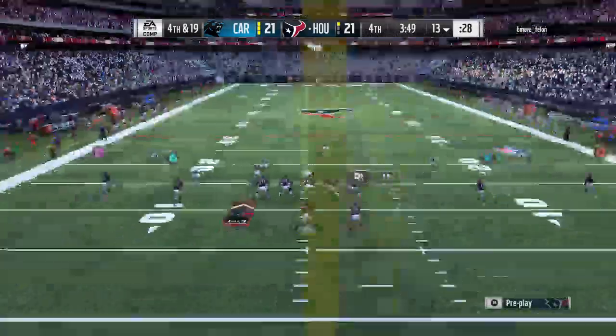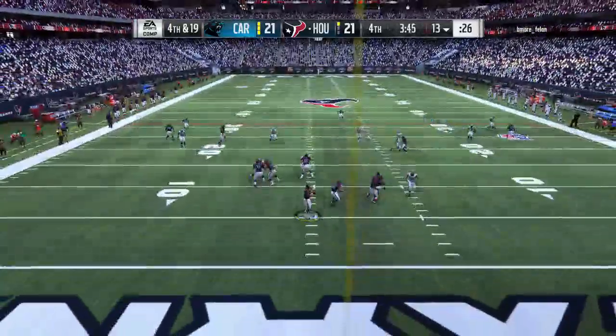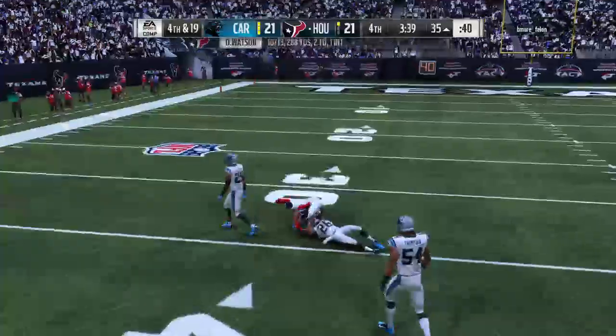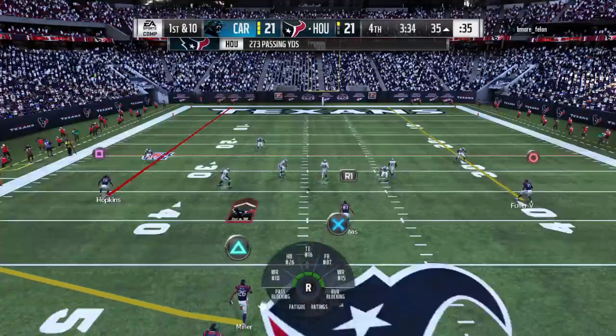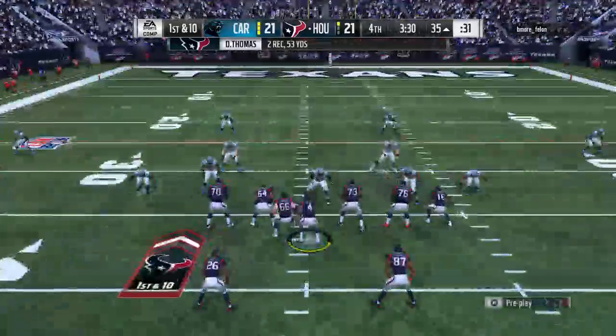Richmond. Target. Here we go on fourth. Watson. He's going to rifle one deep left side. He's got a man, complete. Fourth down conversion plays, you usually think 1, 2, 3 yards, maybe 10. Not there. What a huge pickup as the sticks make a drastic shift forward.